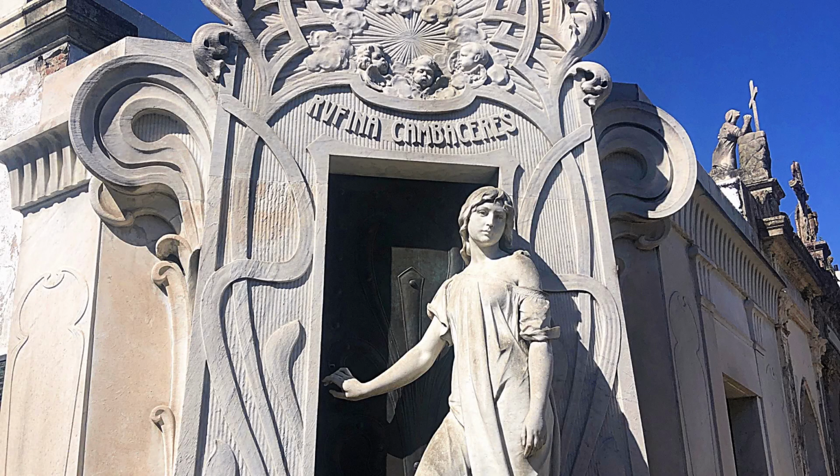The second tomb is that of Rufina Cambaceres. The outside is interesting with a statue of a girl in front of, it's actually supposed to be one of the tomb doorways. But the real interesting thing is her story.